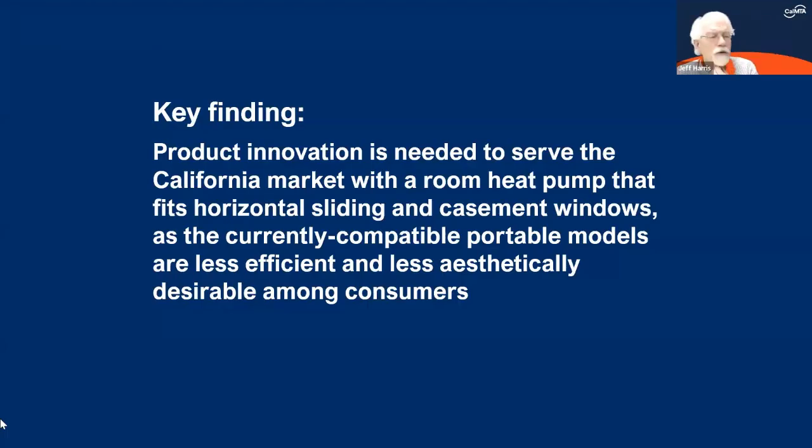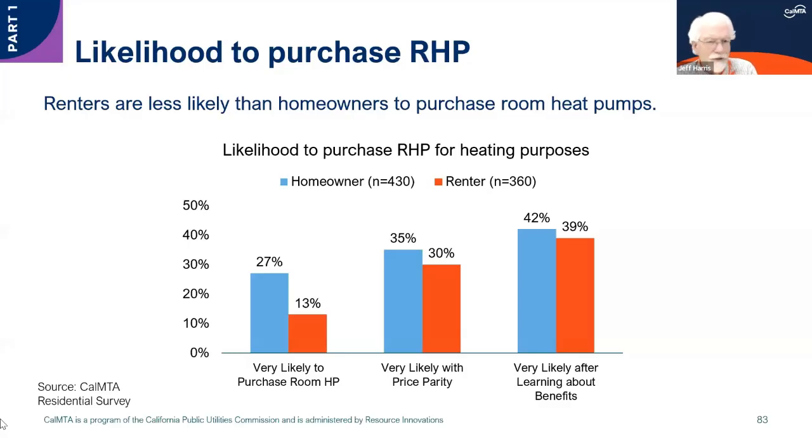Next slide. Wait, Jeff, did you have a question about that? Yeah, on the price parity, was that positioned as a comparable price for a space heater plus a room air conditioner, or was it just compared to a space heater? Just space heater for that question. We actually had a different line of questioning about cooling equipment where we asked about that separately. Because I think that would be the more relevant question, because it's actually replacing two devices. Yes, for sure. It could be.